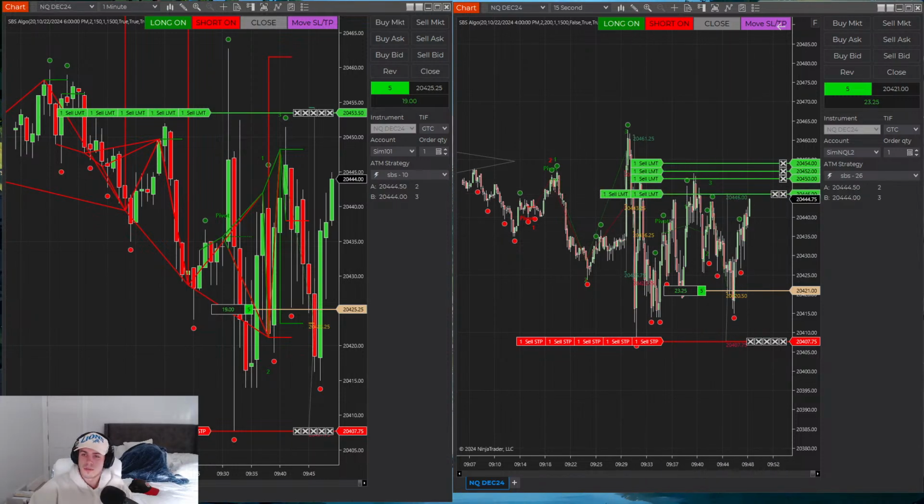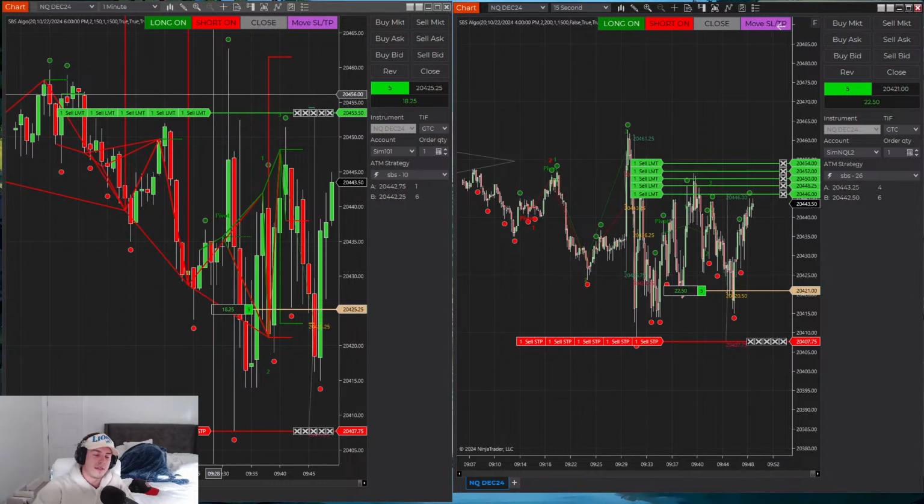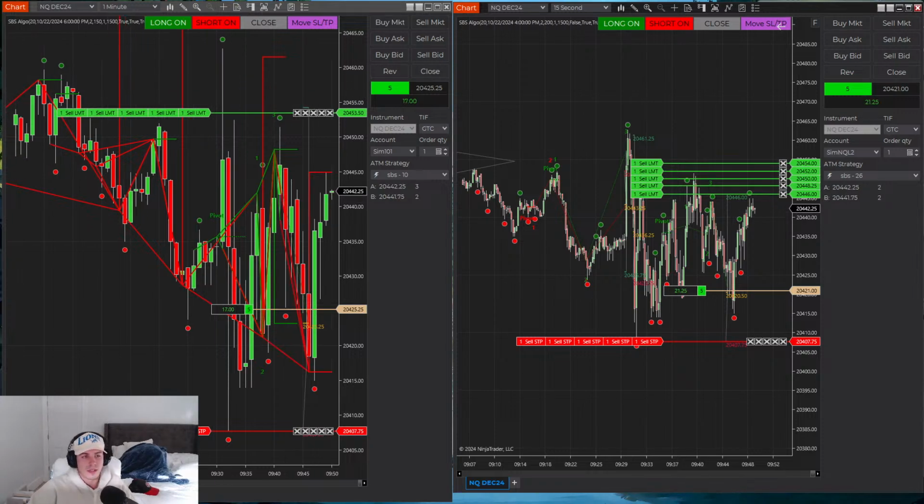So I moved them to where the target should be, basically where they were at the beginning, right? Again, recommended you just leave it and don't touch anything. The move SLTP is really for an emergency only, right? So this pink button is really just an emergency only tool. Recommended you don't touch anything. You let your ATM do the work, and do not touch the SLTP button unless you absolutely need to, right? Okay. Don't spam it because it could bug out, right?